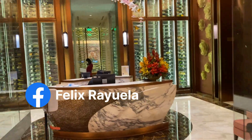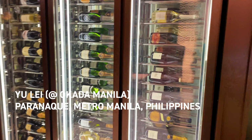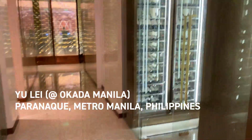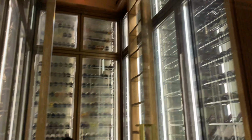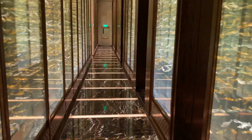Last time we enjoyed the medley buffet weeknight dinner, but here we were at one of Okada Manila's fine dining restaurants. Its luxurious Chinese offering, Yulei, features the most immersive experience I've ever seen in any restaurant. The entryway is a gawk-worthy floor-to-ceiling labyrinth of wine bottles yielding onto another hallway of encased micro-sculptures that finally ends in a spacious, inviting, and well-adorned dining room typical of a fine dining Chinese banquet space.